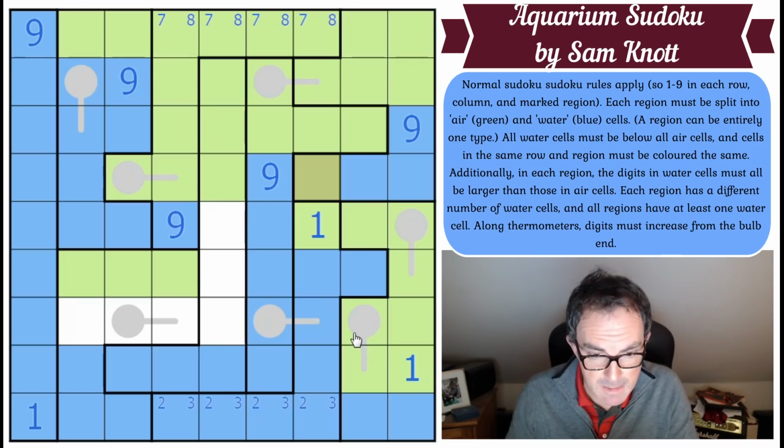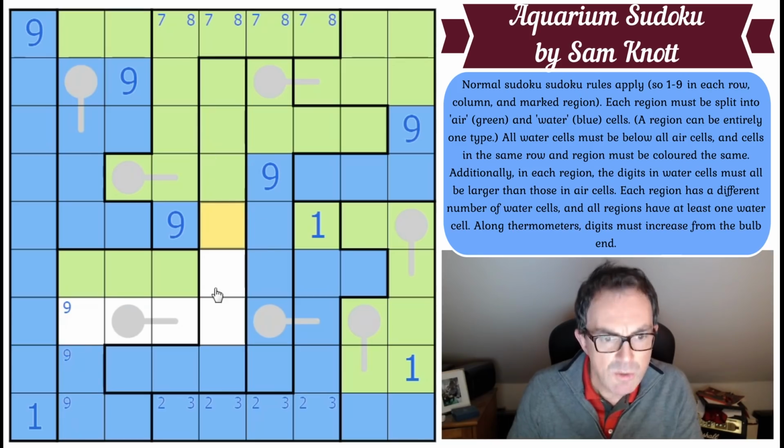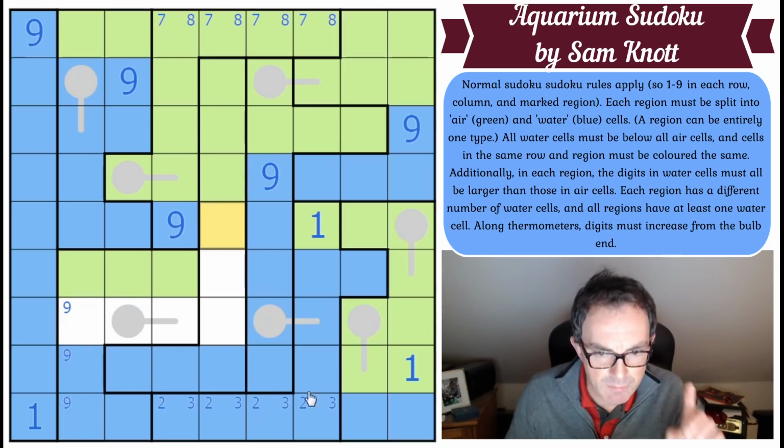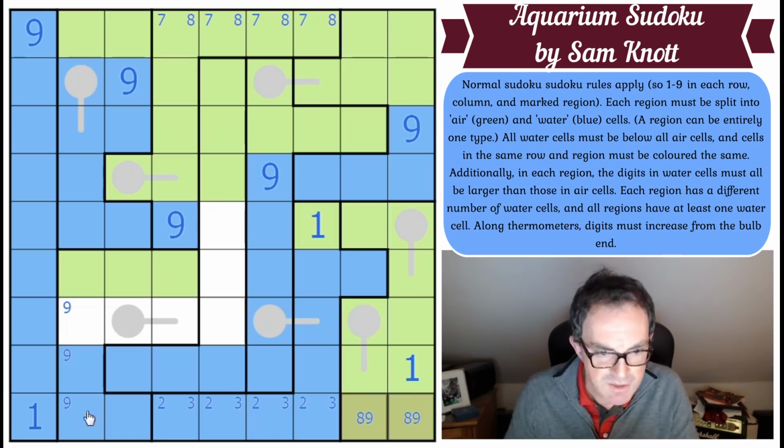We may be able to, but I don't immediately see how to do it. I've got to put a 9 in the blues in here, but you can see that the 9s can go in any of those 3 squares, I think. Oh no, they can't, because these 2 squares must be the highest in their region. So this is an 8-9 pair, so this is not 9.